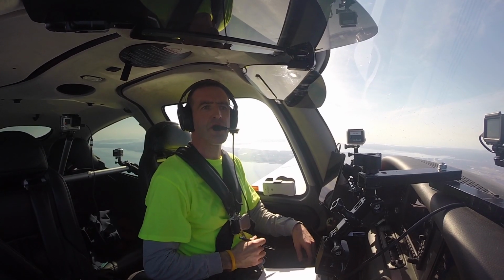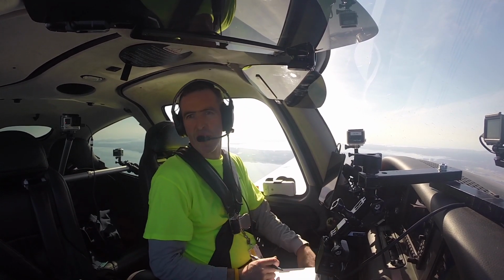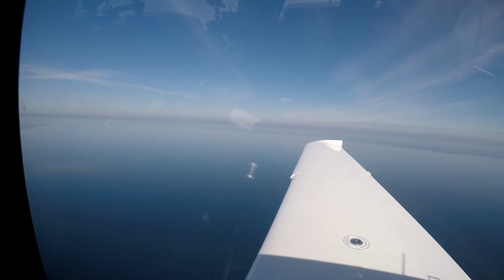There he goes. GoPro 757 Alpha Delta, punching out. November 757 Alpha Delta, radar service terminated, squawk VFR, frequency change approved. See ya. Squawk VFR, frequency change approved, thanks for your help, 7 Alpha Delta.